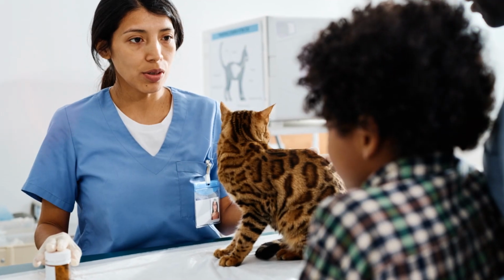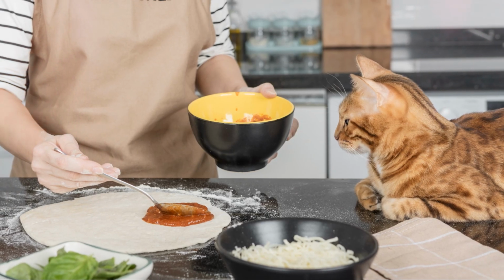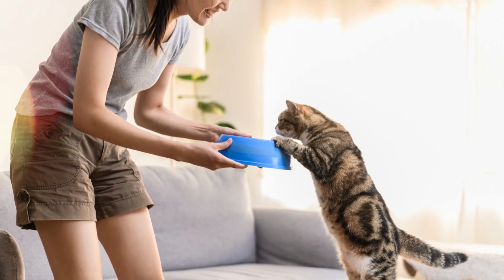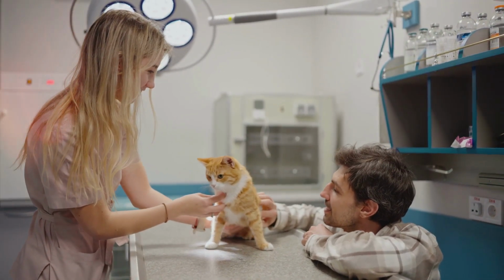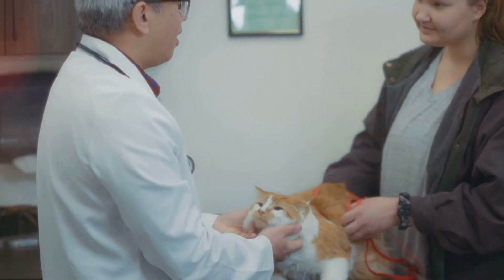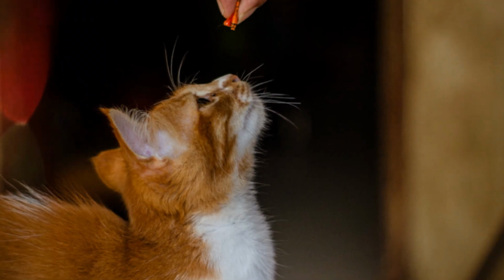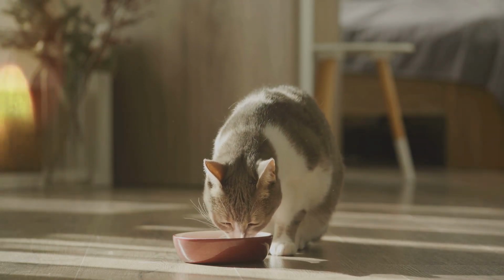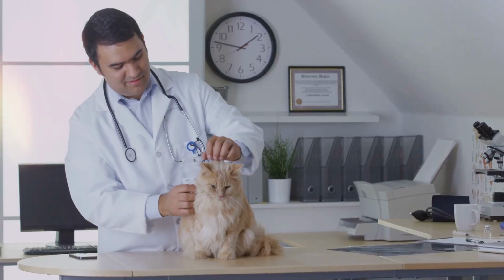Chapter 7. Safety First. A perfectly safe approach to feeding human foods. Alright, cat enthusiasts, we've covered a lot of ground today, from protein-packed eggs to fiber-rich veggies. But before we wrap things up, let's talk about the golden rules of feeding human foods to your feline friend. First and foremost, always consult with your veterinarian before making any significant changes to your cat's diet. They know your cat's individual needs and can advise you on the best course of action.